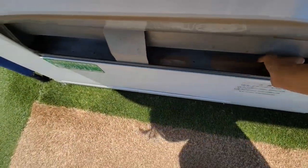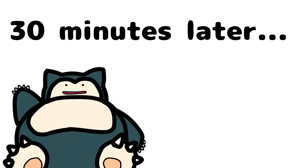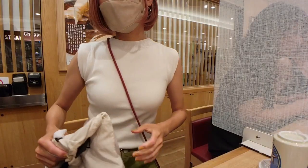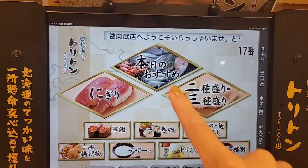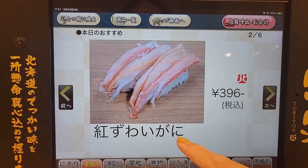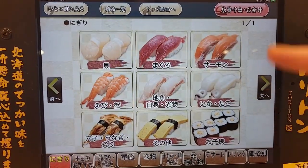Sushi party. First, let's check today's recommendation. Oh, crab! What is this? Wow, so tasty. Another crab sushi. This is a normal menu, grand menu.